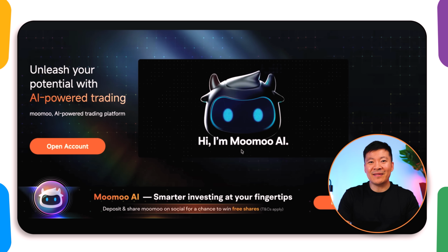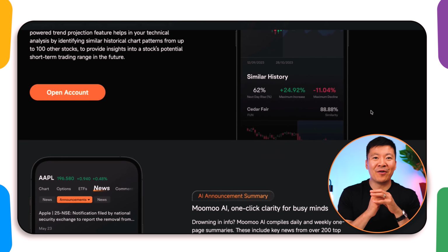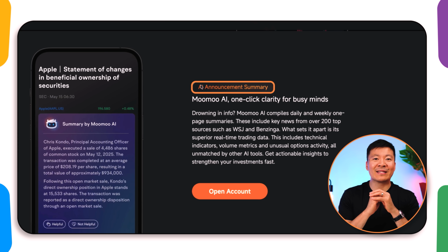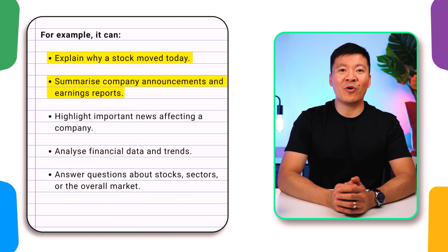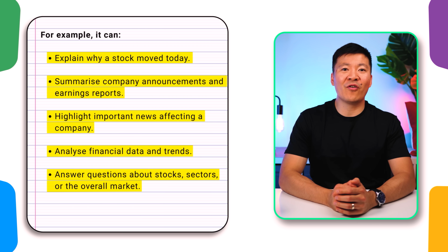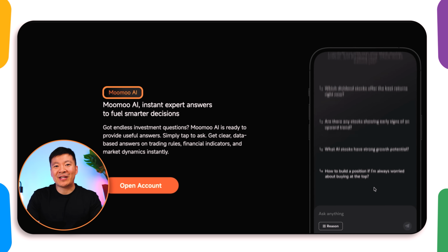Feature 4. Moomoo AI. Another interesting feature inside the platform is Moomoo AI. This is basically an AI assistant built directly into the app that helps you research investments much faster. Instead of spending hours reading financial reports, company announcements, or market news, the AI can quickly summarize the most important information for you. For example, it can explain why a stock moved today, summarize company announcements and earnings reports, highlight important news affecting a company, analyze financial data and trends, and answer questions about stocks, sectors, or the overall market. You can actually chat with the AI directly inside the app, almost like asking a research analyst questions.